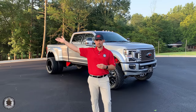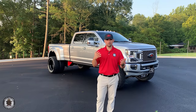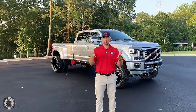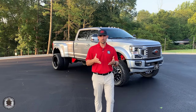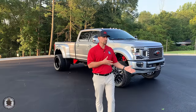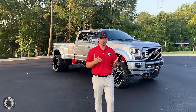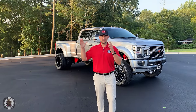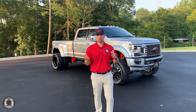Our body shop stored the bed for us. Our sales department helped make the process come true and sell them the truck. The F450 in itself is a phenomenal truck, 475 horsepower and 1,050 pound-feet of torque, with that 10-speed transmission. The Platinum has so much capability and convenience features that just make it a luxurious truck that can handle all of your needs, whether you're working or playing.